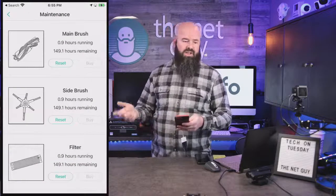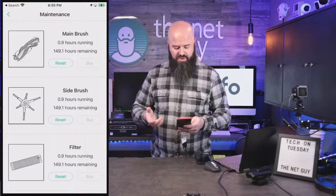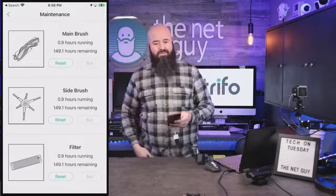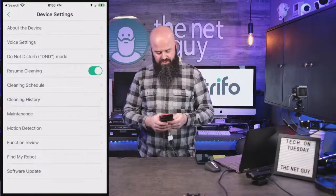From a maintenance perspective, this one was a question from Novella. The maintenance on this one is pretty simple. It's going to keep these counters going. Your side brush is removable, your filter, and your main brush. It's saying about 150 hours on each one of those, which is pretty reasonable. And they're all user serviceable.